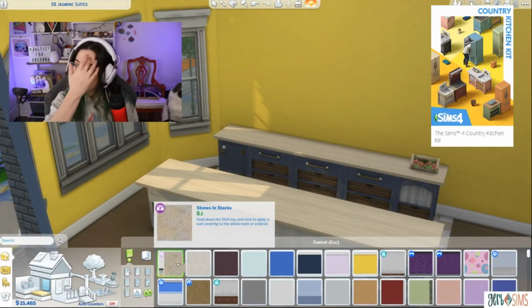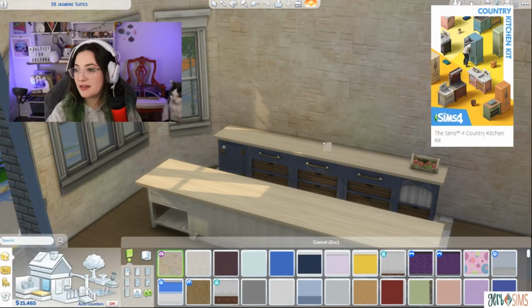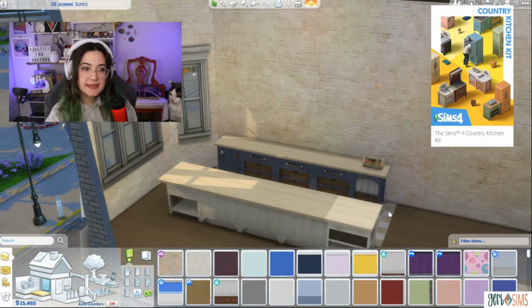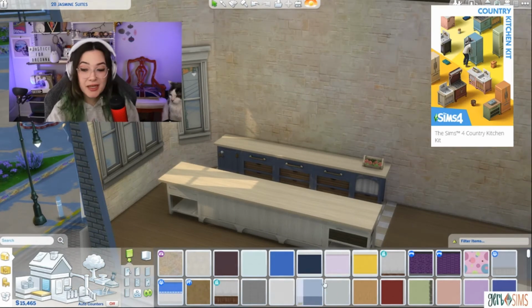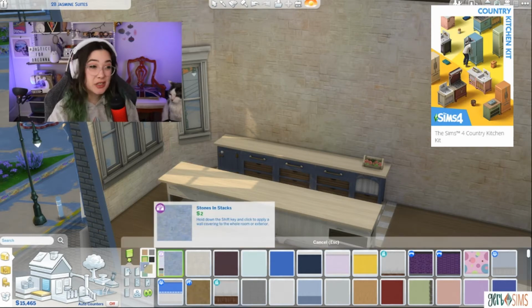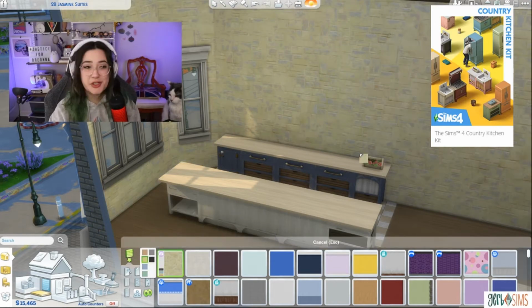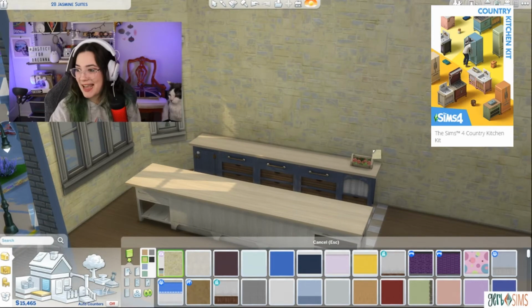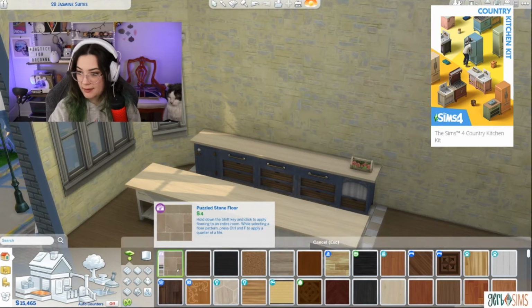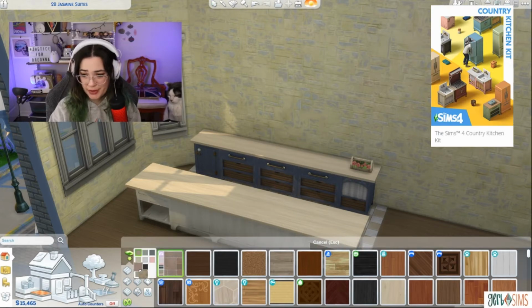Okay, so stones in stack. Okay, this is sweet. What I really like about this is that it's rustic but not brick, because not all old-timey things are actually using bricks. They're using different shaped stones, and so this is really nice. It has wear and tear to it like the other ones do. And we got puzzled stone floor.